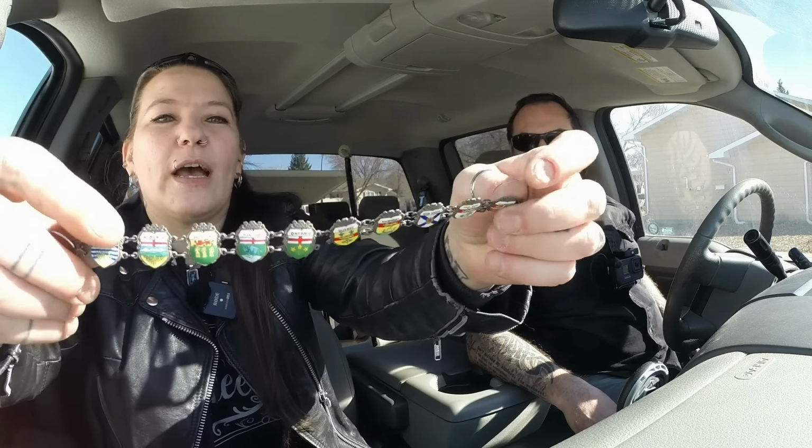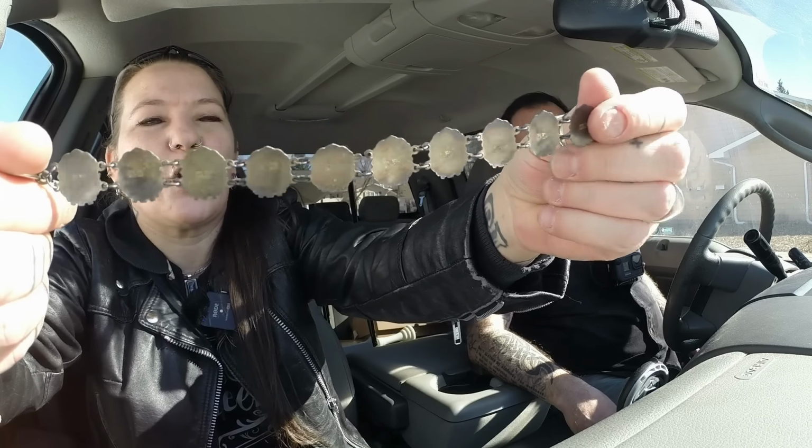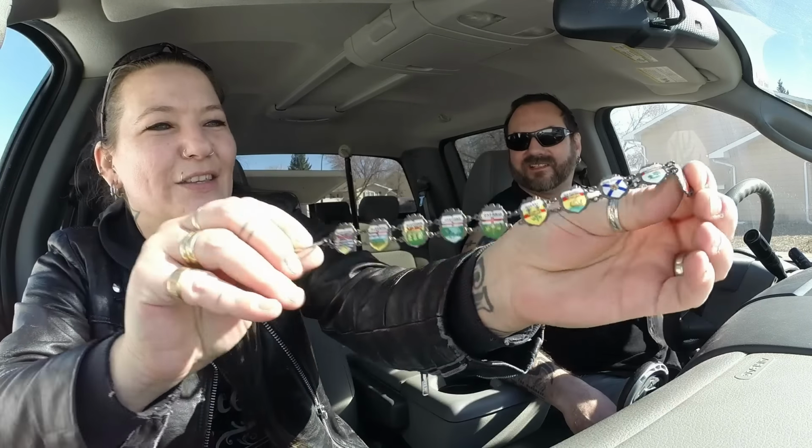So these have sterling. They're marked sterling on the back. Nice find. Yeah, that's kind of cool. Just kind of lying in with a bunch of junk. It was, like things were just all kind of in boxes still, so you really had to dig.